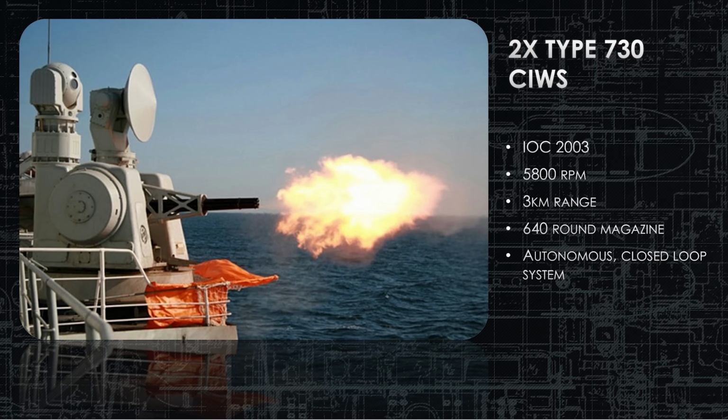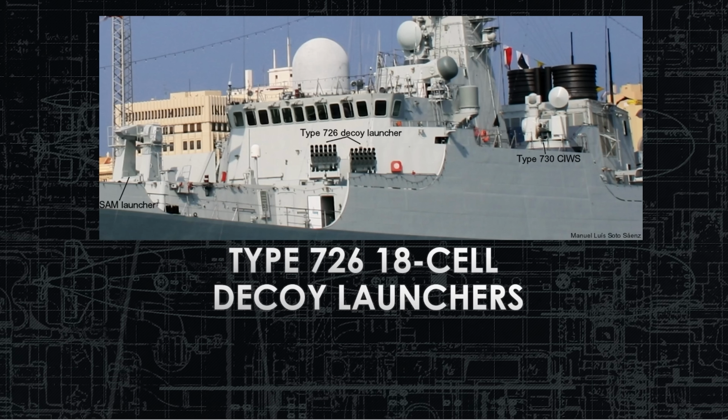It is completely autonomous, and a closed loop system is important here in that it does not rely on other fire control radars on board the platform to hit its target. It's completely self-contained. And that's really important for these defensive systems, because if they're being employed, that means you're under attack. And it's likely that the ship may have suffered damage and a loss of capability. So as long as it keeps its own radar or optically guided, it can still operate.